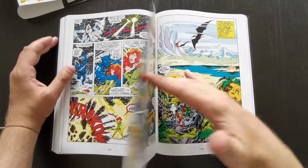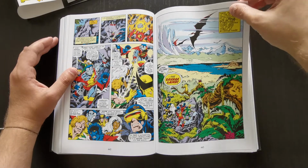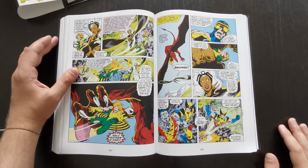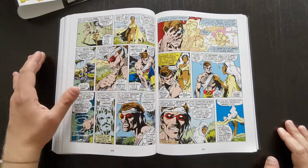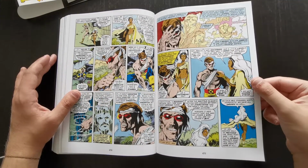And those members down there, here they are, going into the Savage Land. It's these ones who are believed to be dead by Beast and Phoenix. But as I said, definitely not the last time that would happen. The X-Men have a way of dying without dying, definitely.